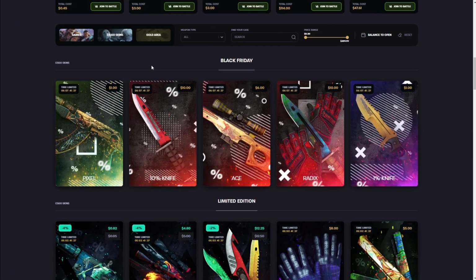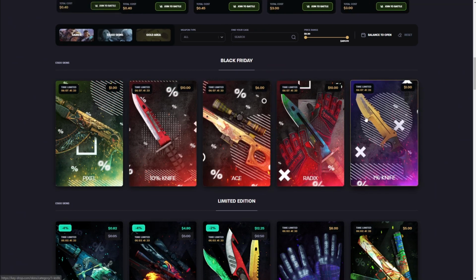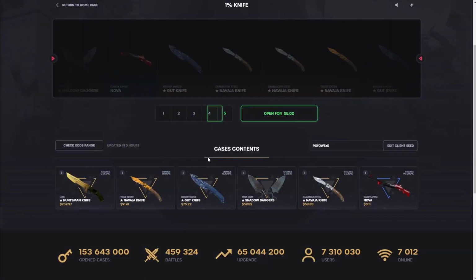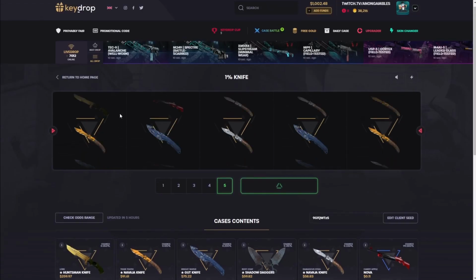Also, guys, we have some crazy new cases today. We have a 10% knife and a 1% knife in the same drop. So we'll start with the 1% knife. I haven't even looked at the other ones yet. Ooh, this is pretty cool. There's some good knives in here. Huntsman Lord would be very nice.